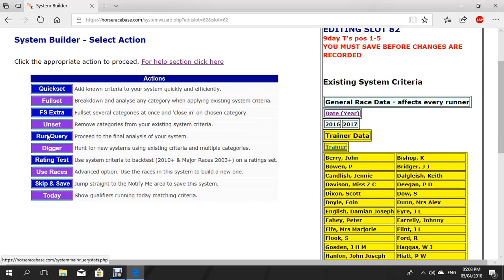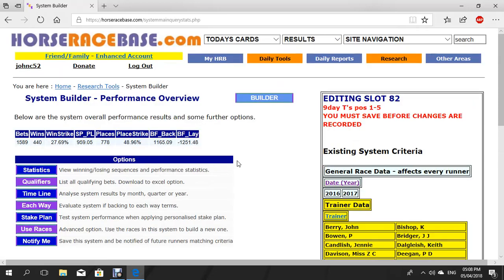Run query. This takes us to a log, as well as the historical record from January the 1st, 2016 to the present. Today is the 5th of April 2018. This is keeping a historical log of those bets, but just beware, this is win. This is how we back them. I'll show you in a few minutes how it works out each way, but it's much more thorough on a win horse race basis than it is on each way.